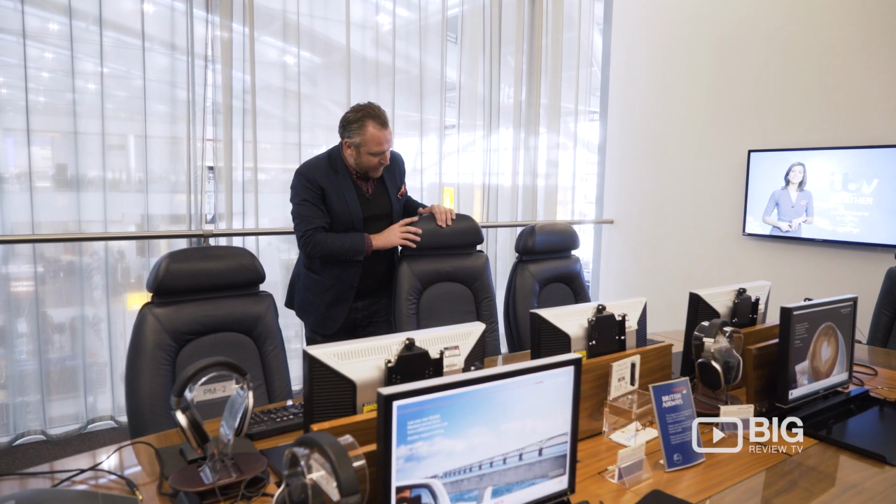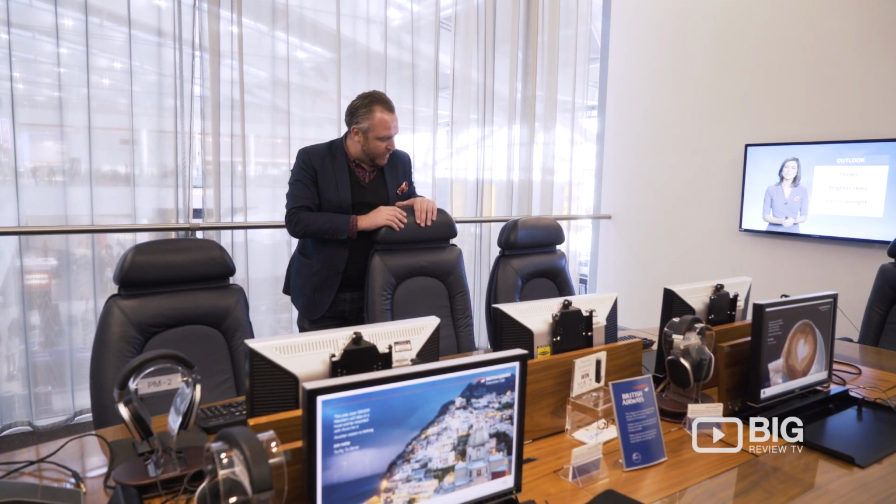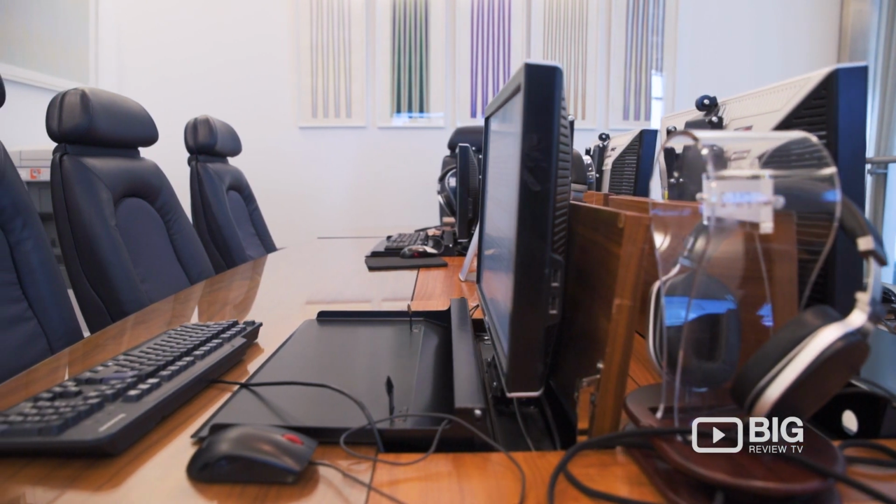One of the best features about the Concorde Room here at Heathrow Terminal 5 is British Airways has some original Concorde seats in this room, in the boardroom. I flew Concorde when I was 10 years old, and it's so good to see these seats again, but very practical as well. It's a great little room in here to get work done or have a meeting with some colleagues.